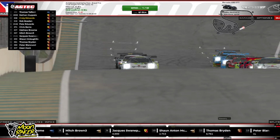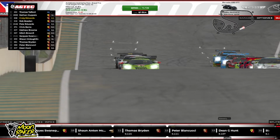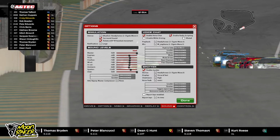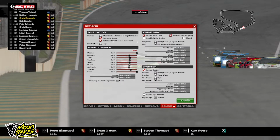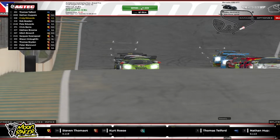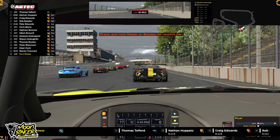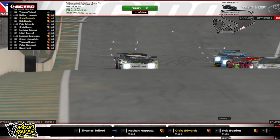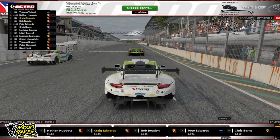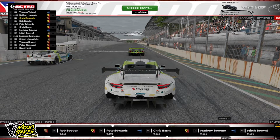Right, open up timing screen again. All my sounds work. The headphone. Okay. So I'm gonna grid it out. Okay. Chase. All right. Here we go.